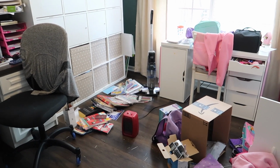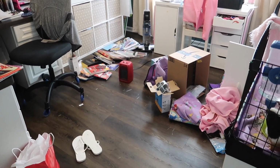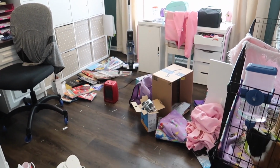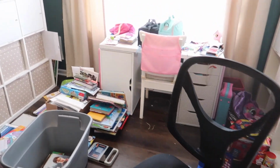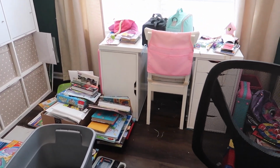So many things need to be done, but I want to show you guys where we're starting from, the beginning mess that we have here. And then I will obviously show you some of the progress, and then I'll show you when it's all finished. So right now, all of this stuff, like these two big stacks right here, those are all things I'm going to be donating or selling.